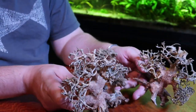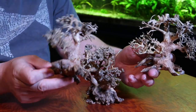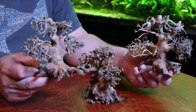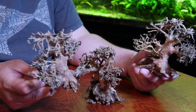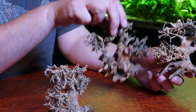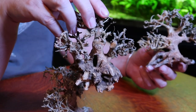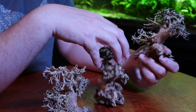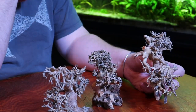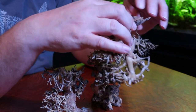He actually had a lot more of these. I got in it kind of late, and there's a limited selection of what was left, but I'm really happy with these. These are great little tree-like things. Now, don't ask me exactly what these are made of. I'm told that they're like old bonsai trees that have been dried out or something like that. More than likely they're a root to something.